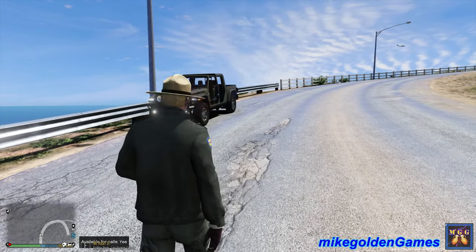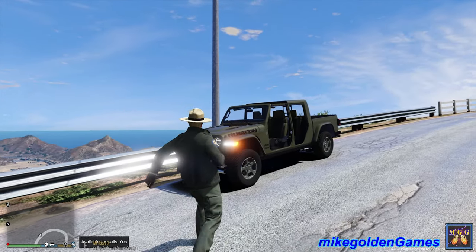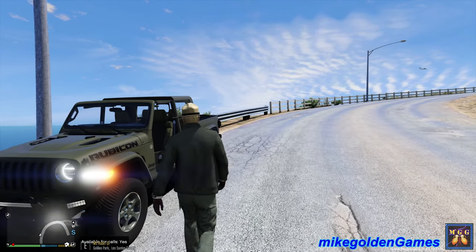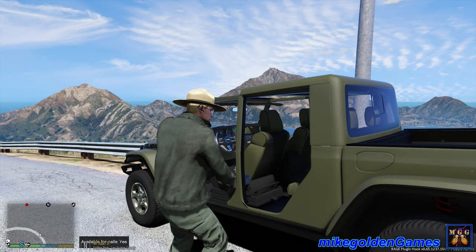All right, guys, we are getting back to the Jeep Gladiator now. Look at that view, though. That is such a beautiful-looking view. Anyways, let's get inside the Jeep here and continue our patrol.